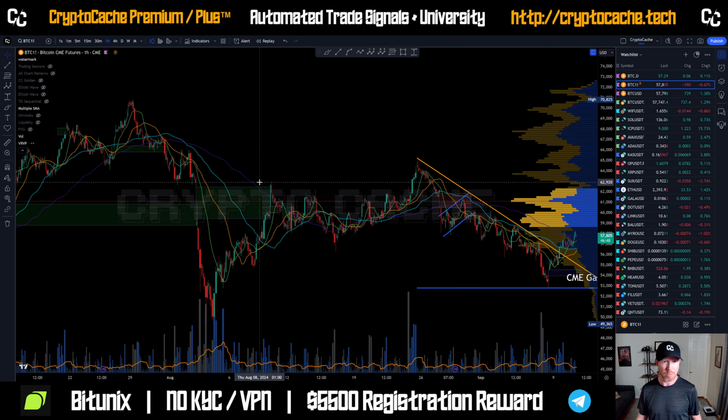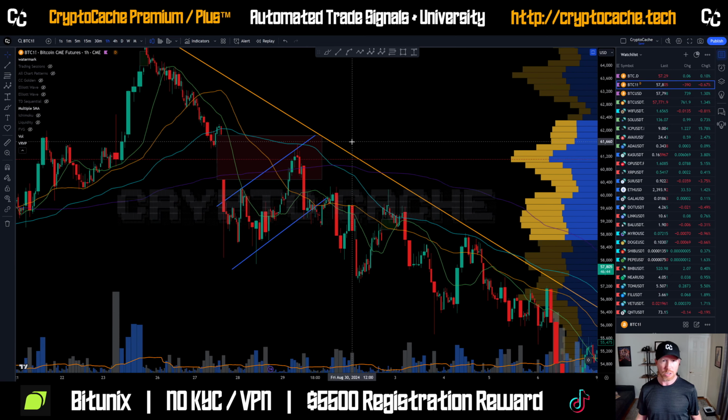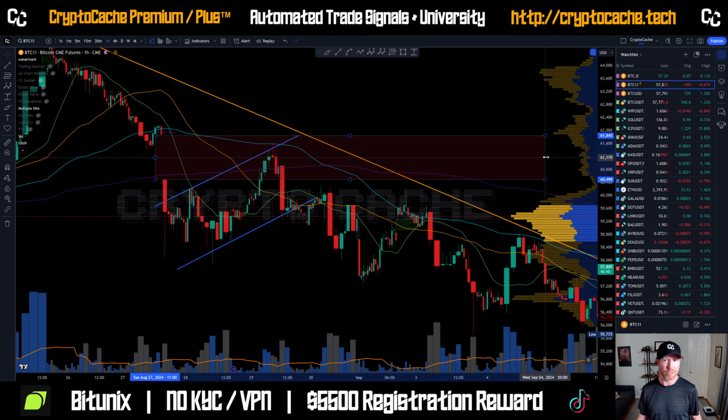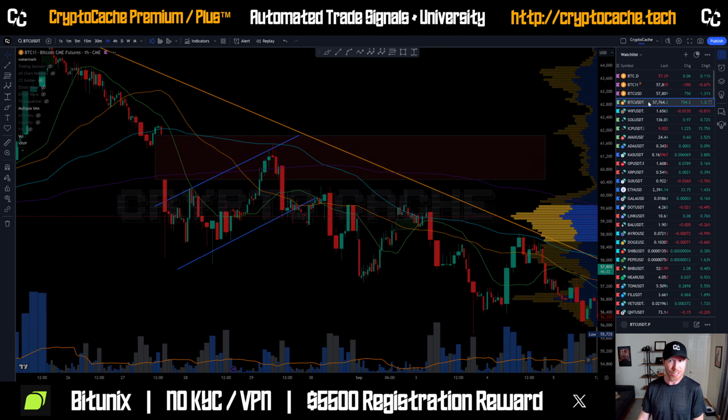Oh, wait, you know what? Hold on. Maybe it has been filled. No, there it is. There it is. Sorry, it's just kind of small and hard to see. It's like two-thirds, three-quarters of the way filled. Okay, but we still got, similar to a CME gap, upwards about 62,000. So anyways, that's a possibility. We're knocking on the door there to see that might actually happen.